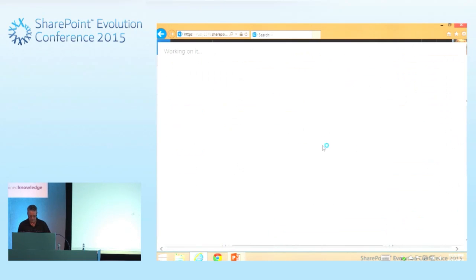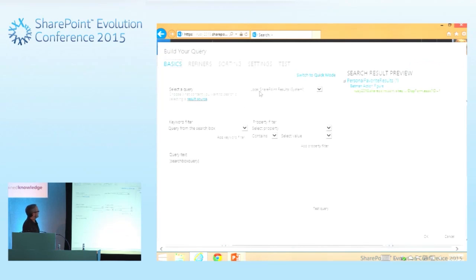Change the query. Now could I, instead of using a result source here for products, could I have put that same query here? Absolutely. So if you're using content types, it makes search so much easier. But if you're not using content types, can we just search that one list?